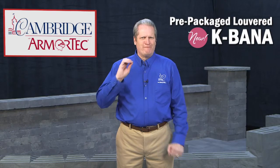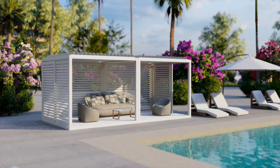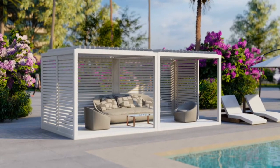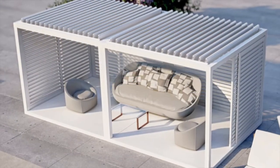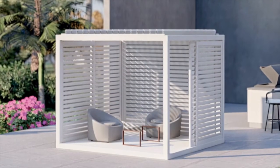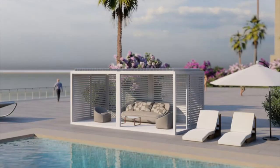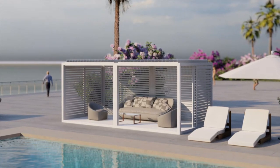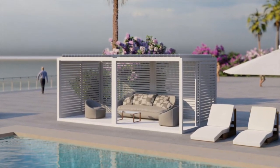And last, but definitely not least, feast your eyes on our prepackaged louvered cabana. This new addition to our pergola and pavilion family screams stylish staycation. With more homeowners investing in outdoor living, this is the perfect piece to add style and function.